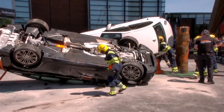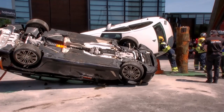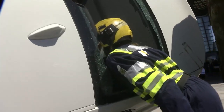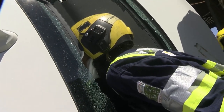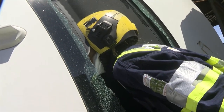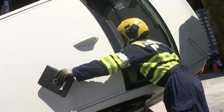Okay, thank you, Wen. So having a look, they're still putting the stabilization in place. This is obviously tricky. I'll tell you, there are a lot of unstable factors in this scenario, but everywhere I look now, there's a ratchet strap, there's blocks, there's V-struts. It seems to be well stabilized.